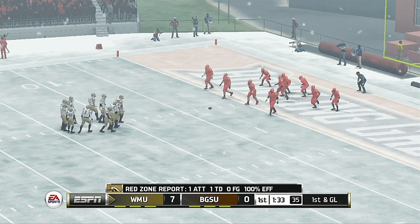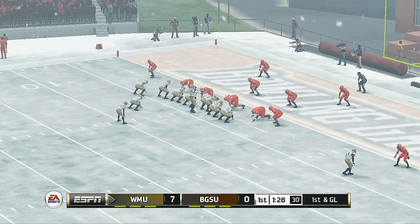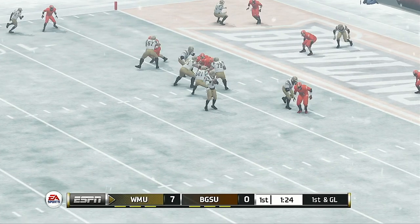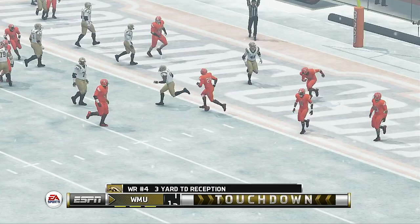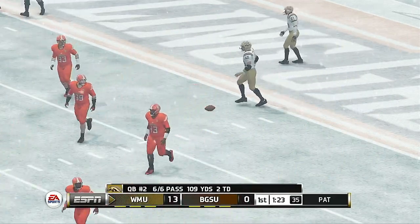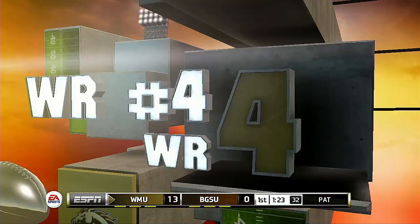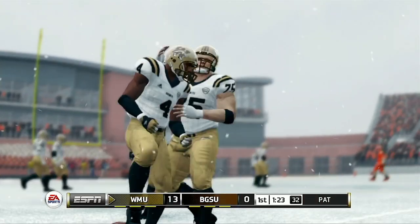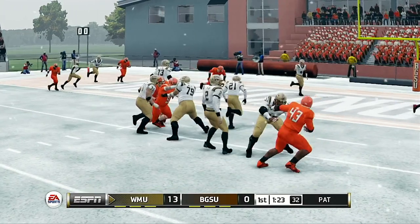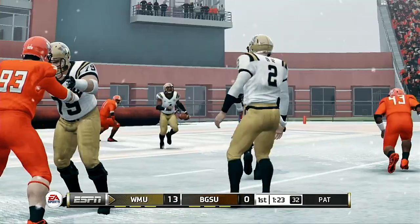First and goal from the two. Let's see if they just try to power their way into the end zone here. Watch two, watch two. Quick throw, caught, touchdown. Come away with six, Kirk. Man, Brad, I got to tell you, that's not an easy thing to do there. The defenses nowadays are so tough when you get inside the red zone.